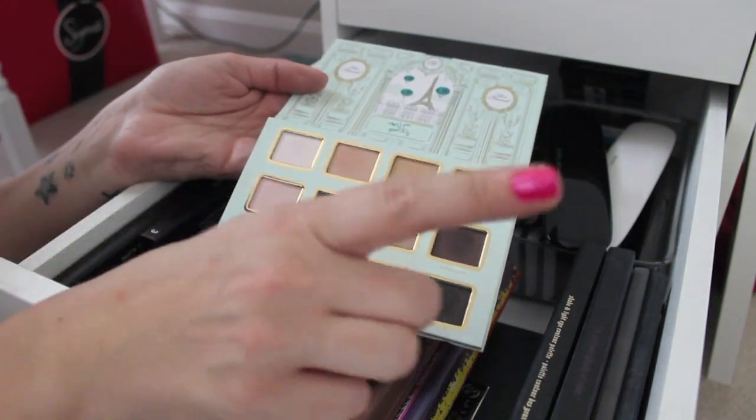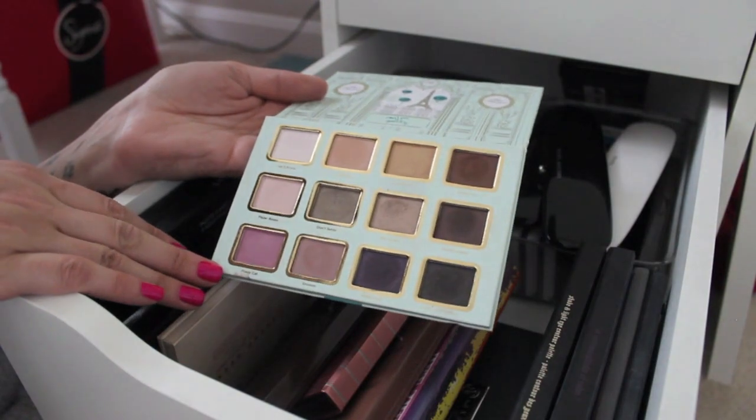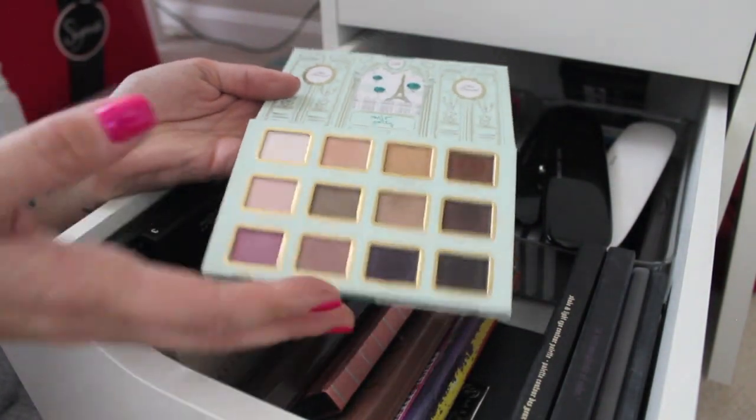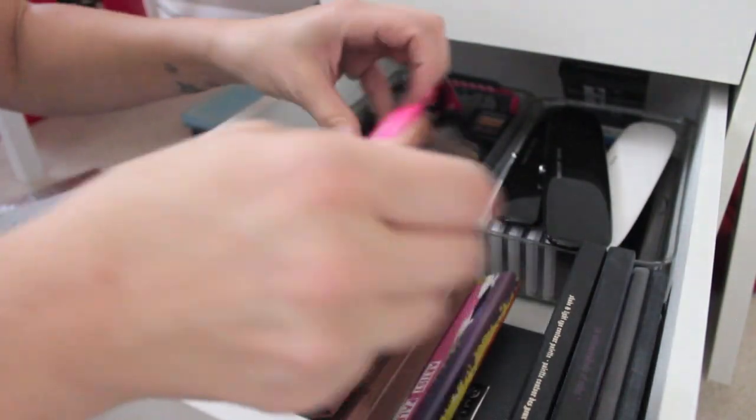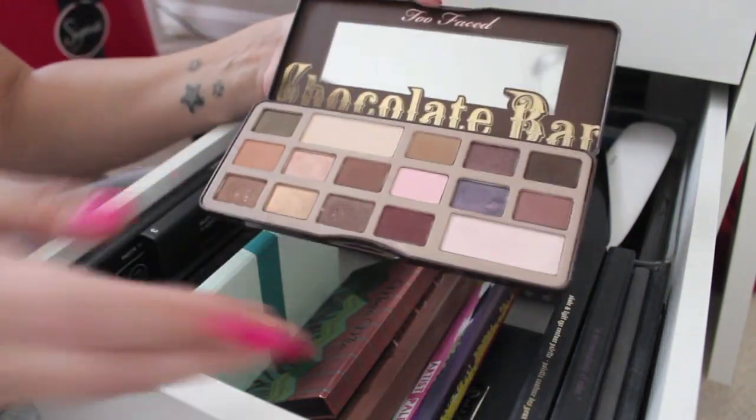And this little Too Faced palette, this was from a holiday set. I think I'm going to put this over in my Alex drawers because I just never grabbed for this. But it's really pretty. I'm just a sucker for palettes, you guys. This is a sin. And then I have my Too Faced Chocolate Bar palette, which... why is that still in there?